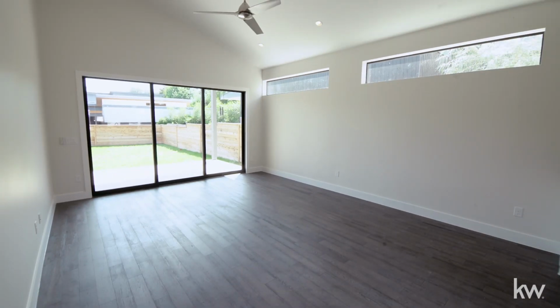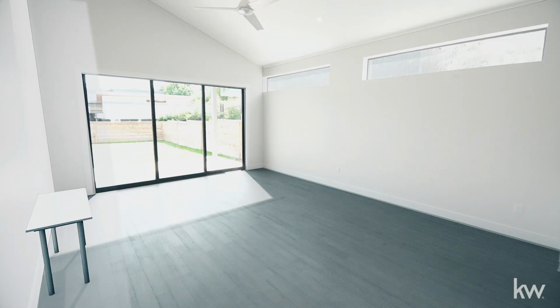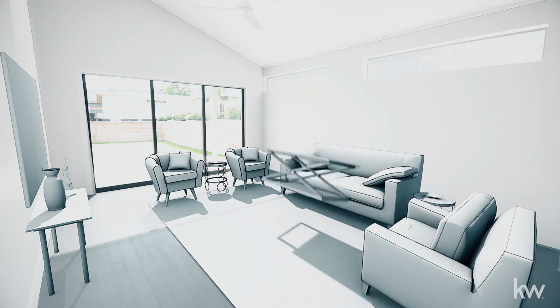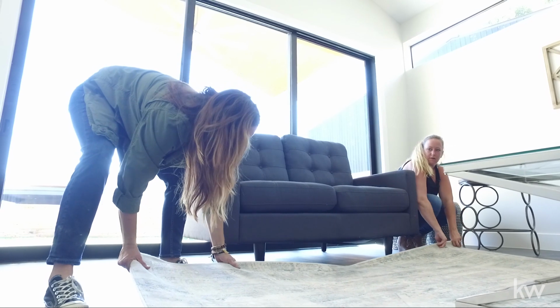Here we are in the main living area. While staging for a living room, you want to identify your main focal point. In some cases, it would be a fireplace. In this case, it's going to be the entertainment center. Here we'll put a high-end entertainment stand, some modern art that reflects the style of the house. Across from the entertainment center, we're going to put a sofa, some side chairs, some accent tables, a rug, and a coffee table, so buyers can really picture themselves living in this space.